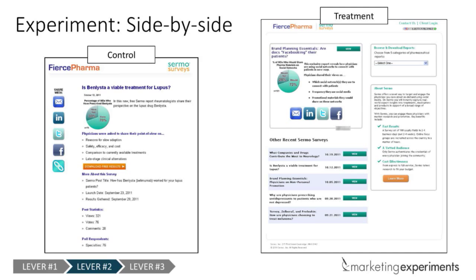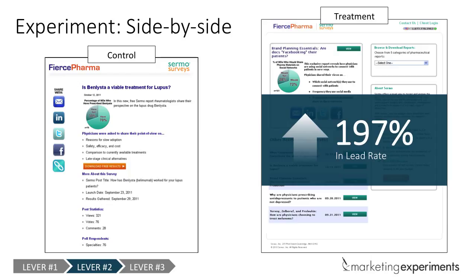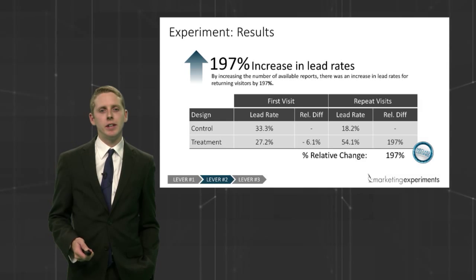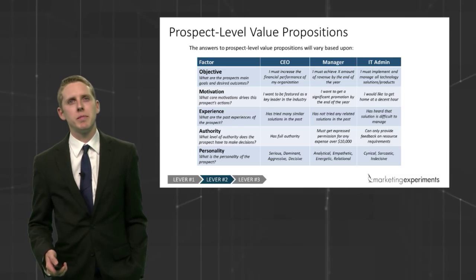And overall, and I didn't show you the results yet, but I hinted at it, overall we generated a 197% increase in lead rate by simply adding more relevant content to the customer. And there's the numbers right there. You can see the change overall. Now let me say this. Again, this will be made available to you.